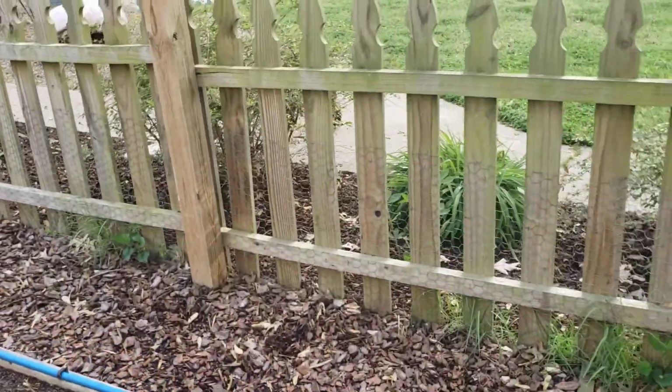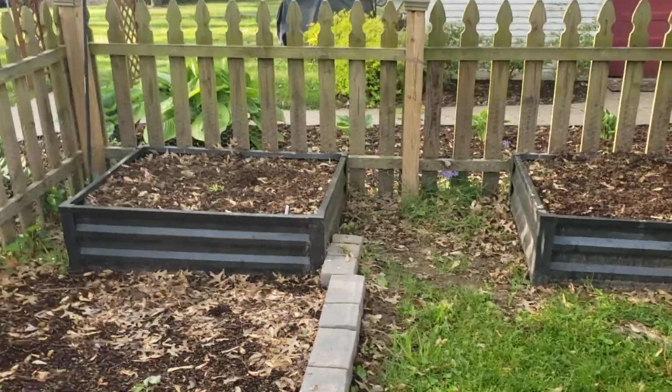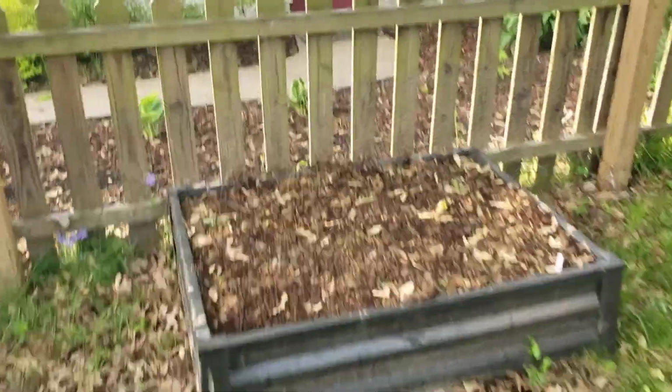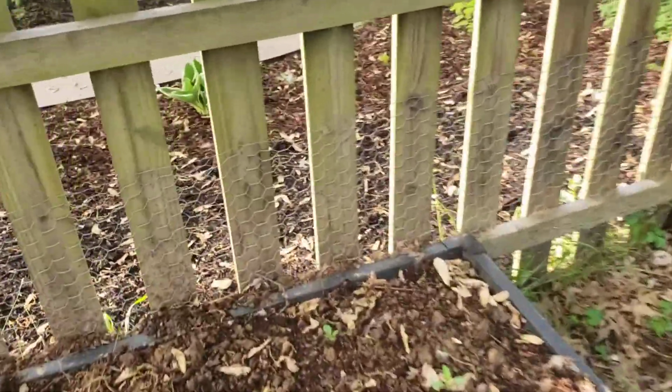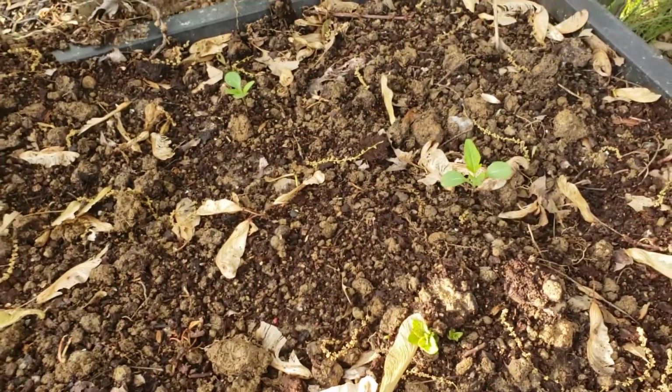There goes Duke. This is all going to be flowers when they all pop up. And then my potato patches are back here. And I'm thinking these are potato plants. I'm hoping. So we got a few popping up, so that's really good.